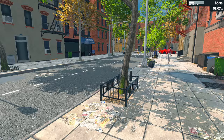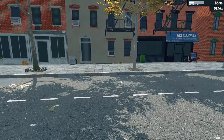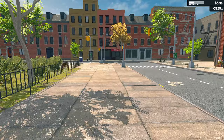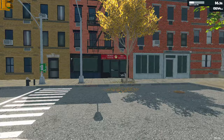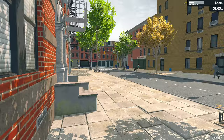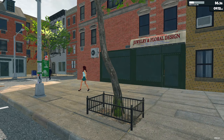Madam, how you doing? Yeah, so let's have a quick run round, because obviously we have done this before, but in the future there's going to be a greengrocer that you can go and buy from. I hope things like this exist as well. Right, so that's a deli. Okay. Yeah, I did run around before, but it was a long time ago. Jewellery and floral design.